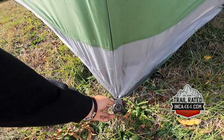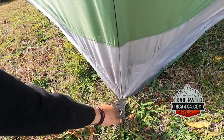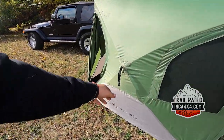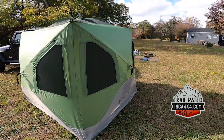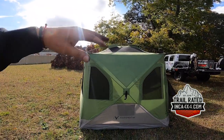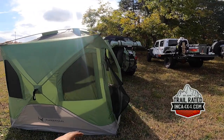The stitching and everything is really well done. It's got great straps to put stakes in the ground. It comes with guy ropes if you have really bad wind. If you leave it open like that, you can look out into the stars. It's an amazing tent. I highly recommend them.